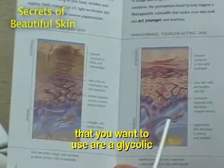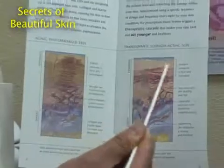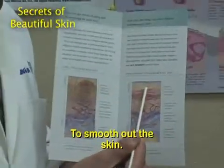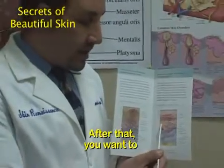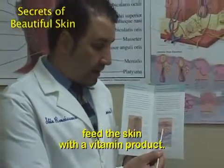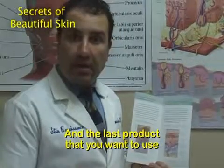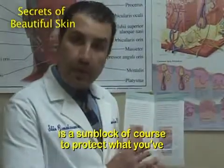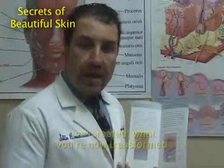So the products that you want to use are a glycolic acid on top of the skin here to smooth out the skin. After that, you want to feed the skin with a vitamin product. And the last product that you want to use is a sunblock, of course, to protect what you've now created, what you've now transformed.